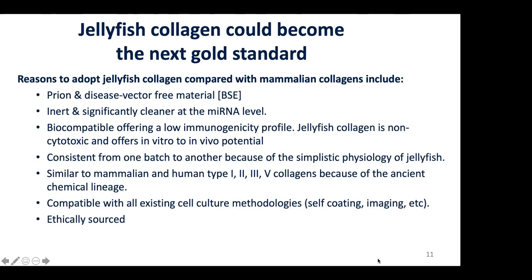And on the characterization of the material itself, based on amino acid sequencing and LC-MS/MS profiling, the sequences that we get from our collagen from jellyfish do offer sequence homology to human type 1, 2, 3, and 5. And we think that is predominantly down to the ancient chemical lineage of that starting point. Our material is compatible, and importantly, with all existing cell culture methodologies. So that's good news, and it is ethically sourced.